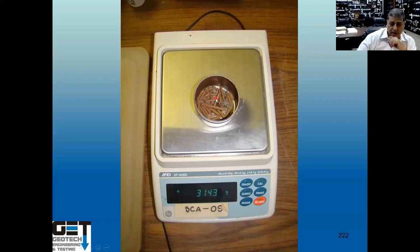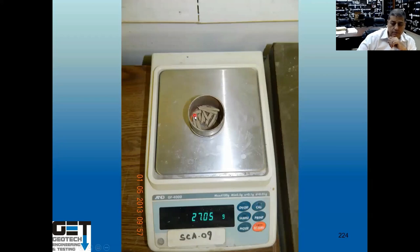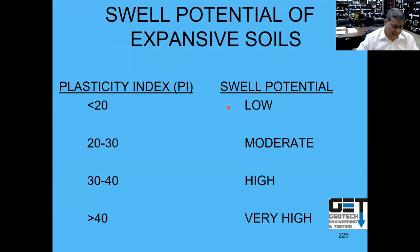You put it in this scale and get the wet weight of it. You put it in the oven, you get the dry weight of it. You want to know how much water is in the soil for it to behave semi-plastic. The difference between liquid limit and plastic limit is plasticity index, or PI.